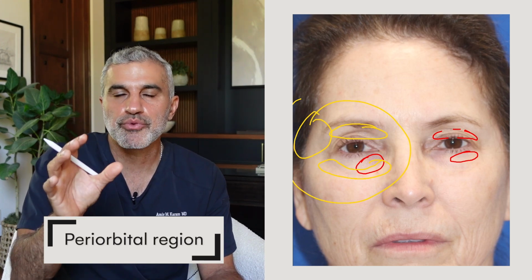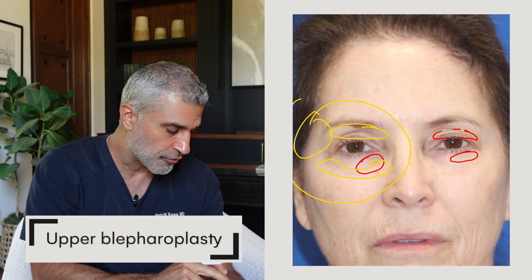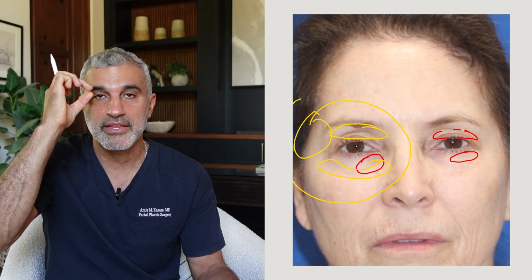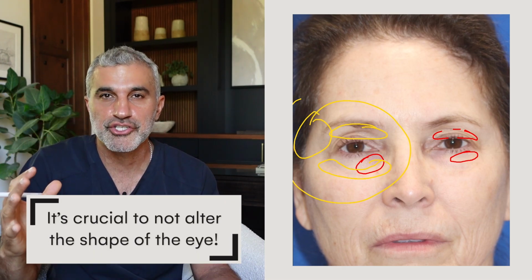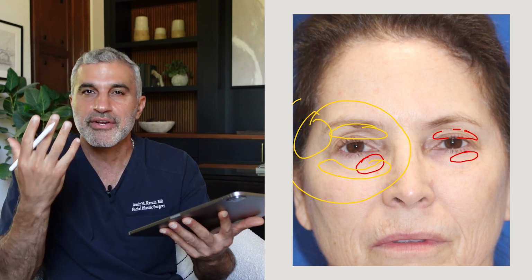And my approach with this is usually an upper blepharoplasty to remove the excess skin. That is simply an incision in the natural crease and removal of the excess skin. Very, very deliberate not to change the shape of the eye. That's so, so important because no one wants the essence of their appearance to change.